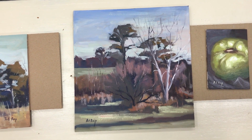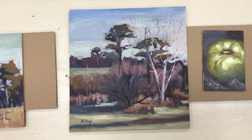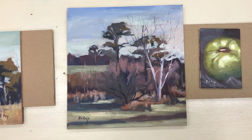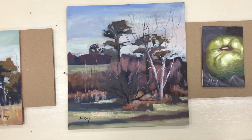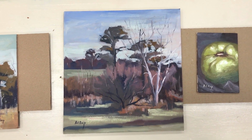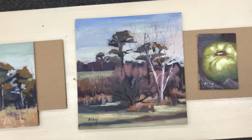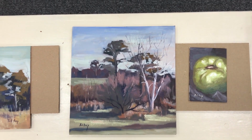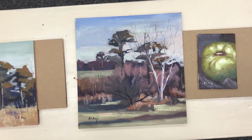I do like the tree on the right side that has the white tones to it. Overall, though, the shadows add a lot to it to me, and I like the depth of the hill in the background. And one of the biggest problems I've found in my painting, at least, is trying to create a sense of depth within the area that I'm from.